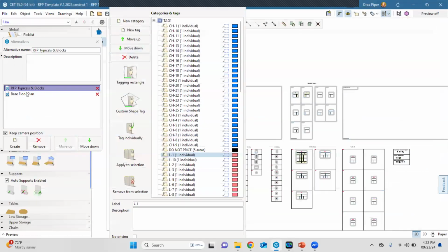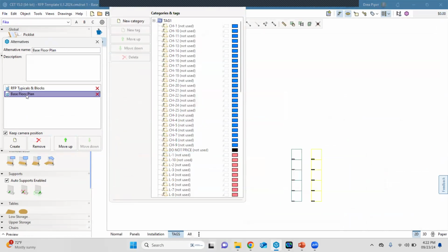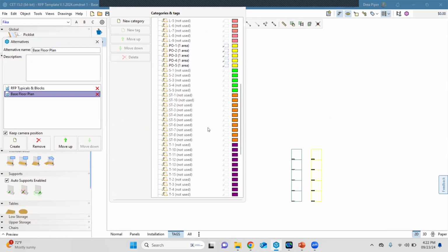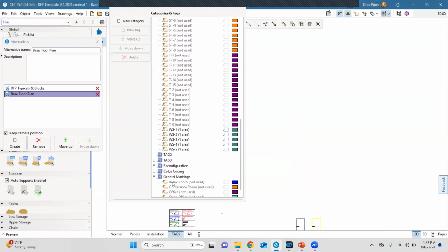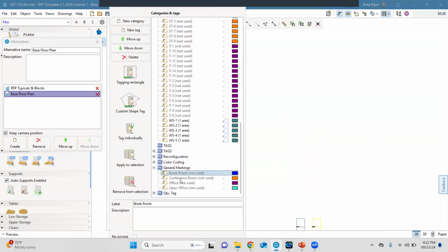Okay. So then if we hop over to base floor plan, like I said, this is where we would part tag by area. So we use general markings. And this is going to most likely be how we would order as well. Since there's nothing in here, we won't have any product in our calculations, but we do have some preloaded in here, but these can be changed depending on what type of project you're working on and how you want to organize the areas.